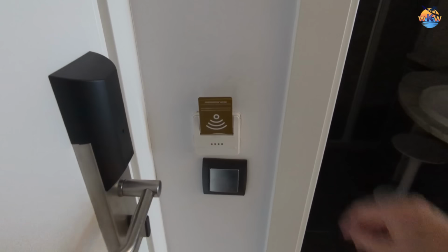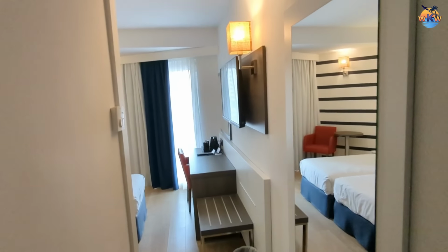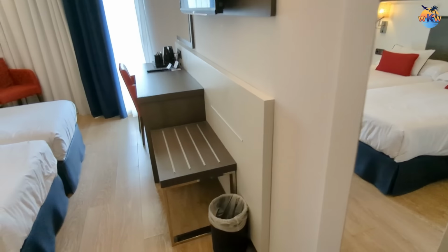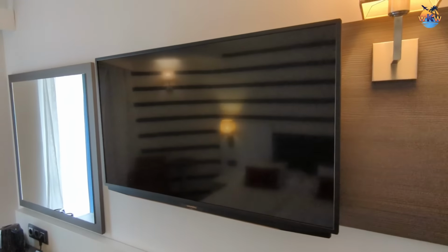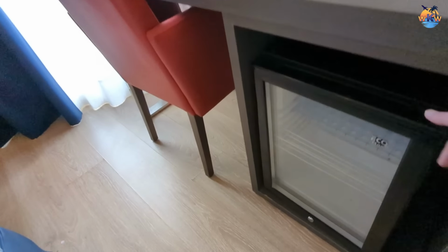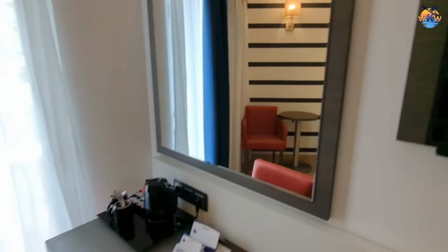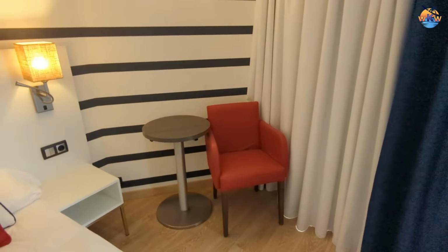So let's have a little look around this room. So again, as usual, the slot for your key card to activate the electricity. A very large mirror just as you come in. Your suitcase stand. Quite a good size flat screen TV. A mini fridge. It's not a mini bar, it's a mini fridge. A desk. A large mirror. Couple of chairs in here with a table.